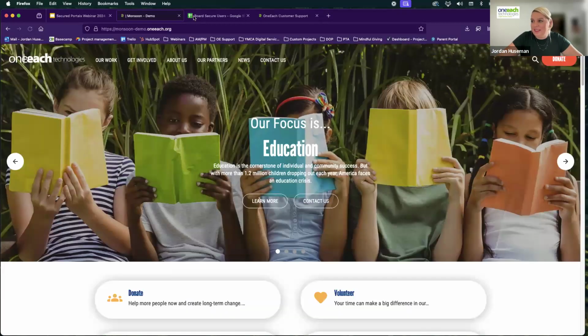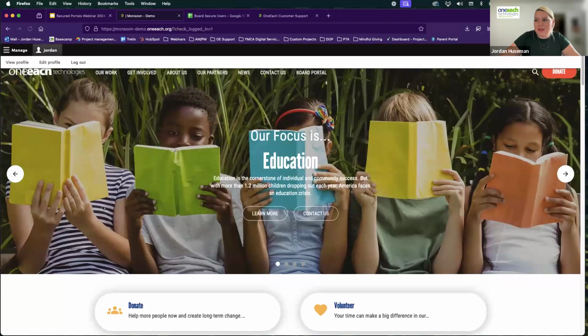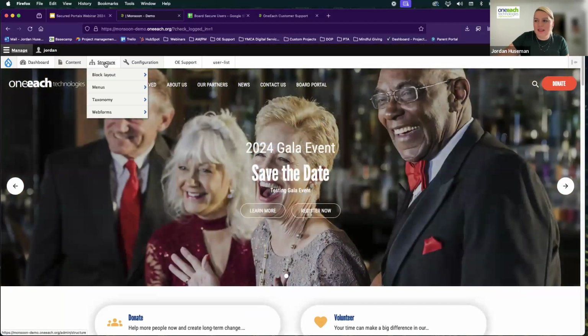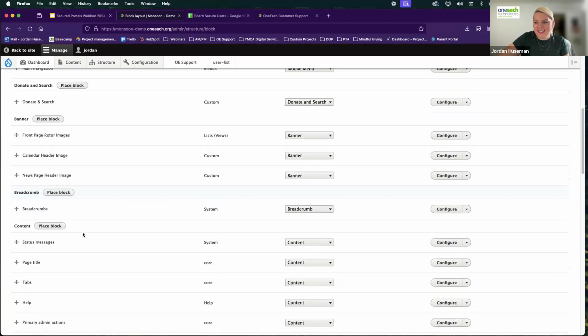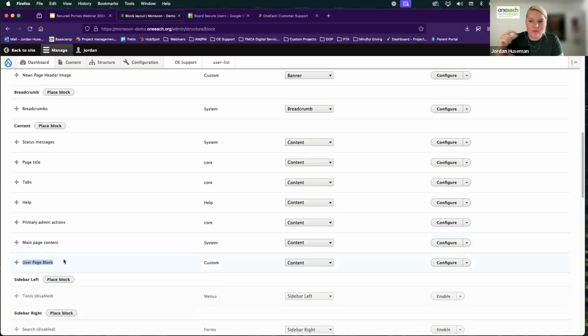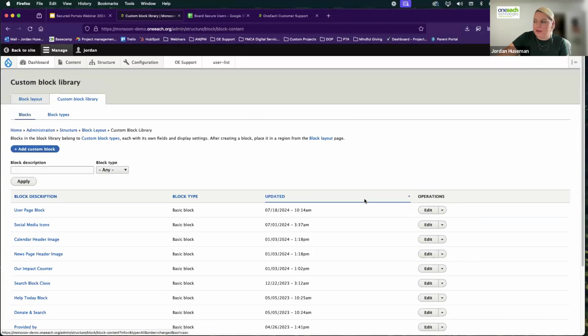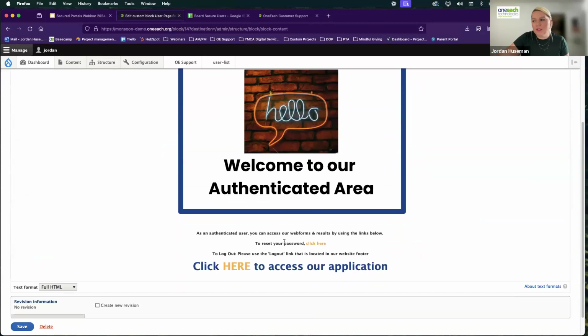So to do that, as a reminder, and we have covered this in previous webinars, so we can make sure we link out to those, that is that user block that we have created. So within the website, in the block layout, you may remember adding a user page block for just those authenticated users to see within this content area here. When you're looking at that block in the custom block library, when you're editing it, this is where you can add in an image if you'd like to, or you can add more instructions for that user to see. You can put multiple links to different applications that different users may need to access.